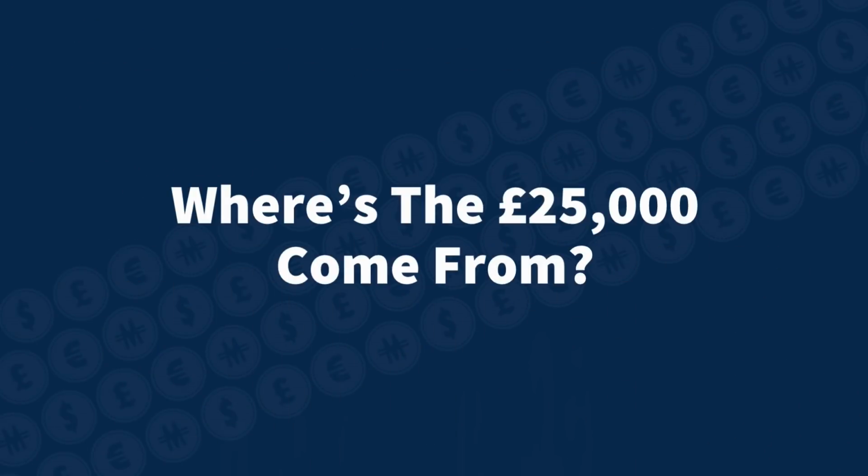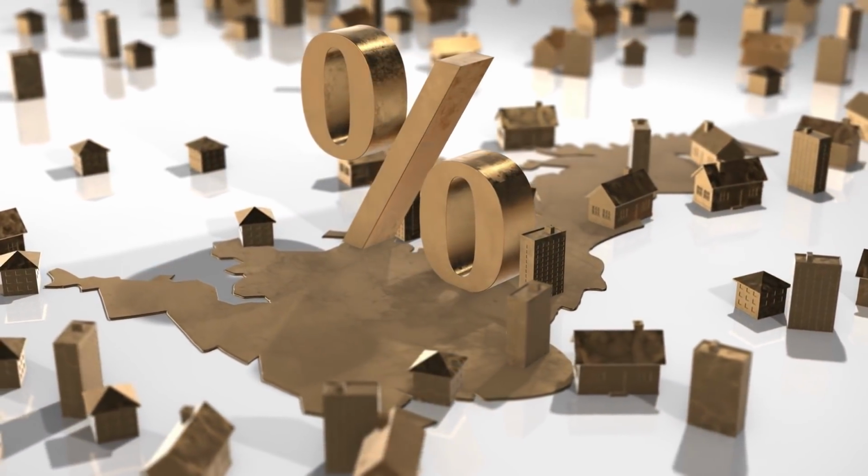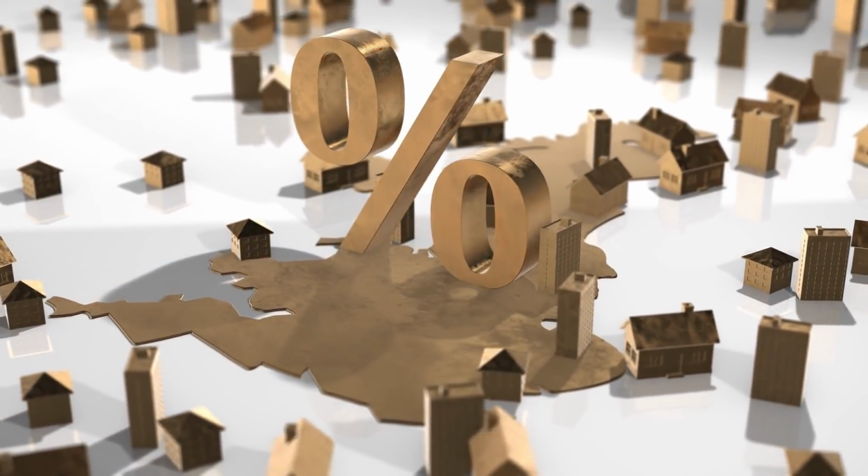Where's the 25 grand come from? First up, a quick overview of where the money came from and what I'm trying to achieve. This is not new money being added to my Freedom Fund, but a reallocation of equity from one of my rental properties. The problem with equity which builds up in property is that it has a massive opportunity cost.